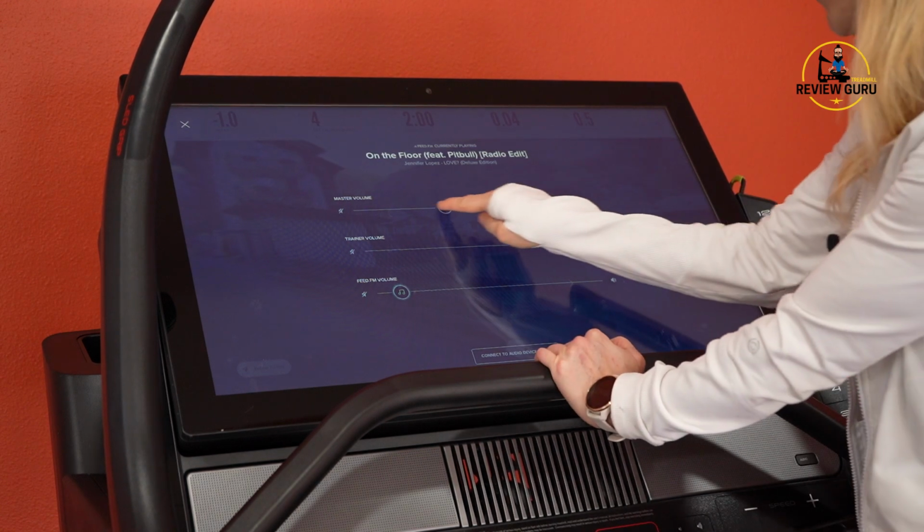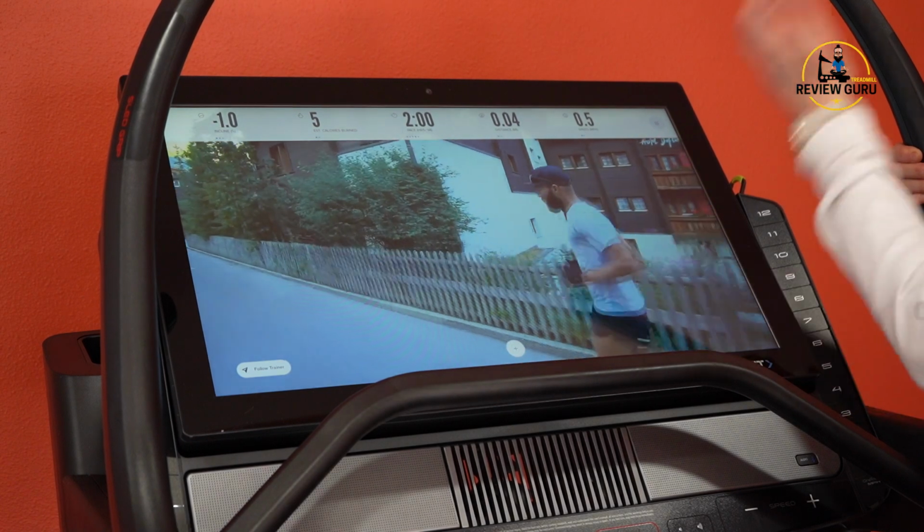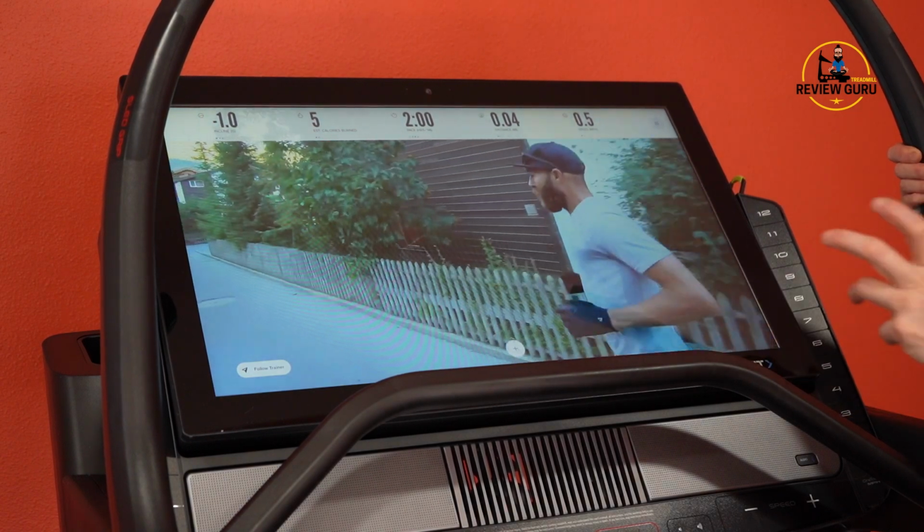So you can see you got a lot of volume there. So you can listen to the music if you don't really care to hear all the details of the run, or you can listen to the instructor.